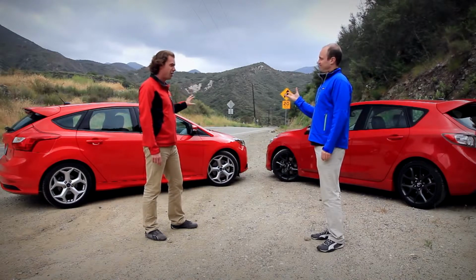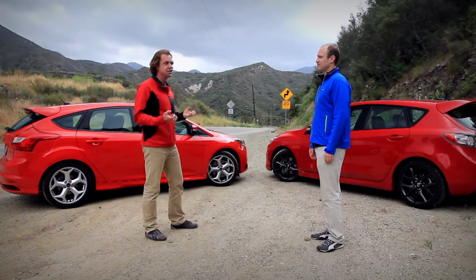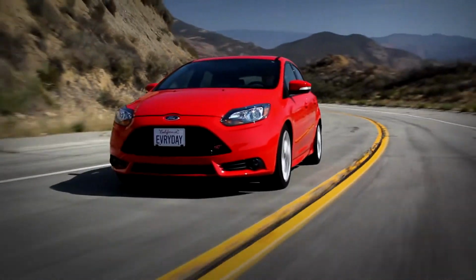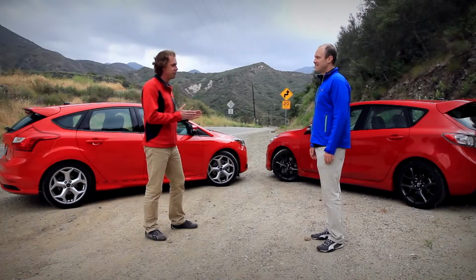I got to go with you on how good the Focus is. It's surprisingly good. It hides the fact that it's front-wheel drive. That's what struck me. It's so neutral. They've done a great job of hiding the front-wheel drive chassis. They really have.